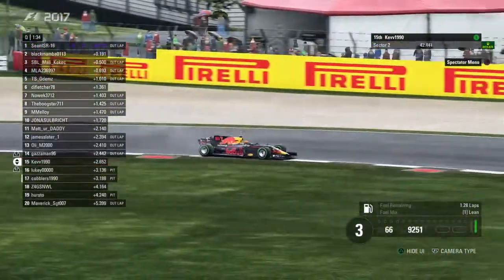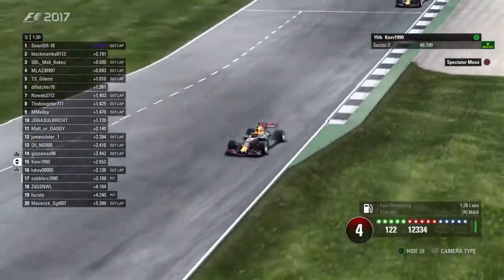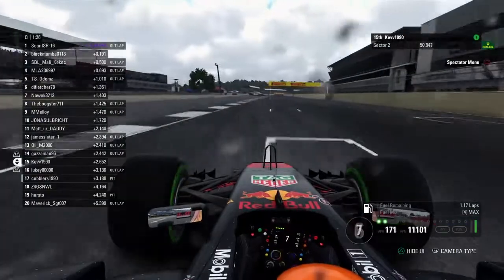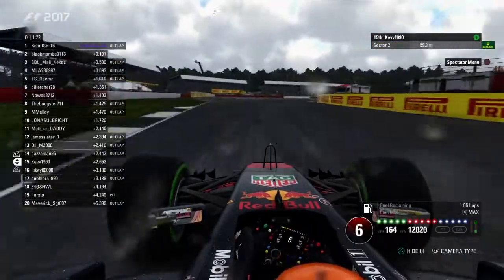Yeah, it's always a fine line between how far you want to push the car in these conditions as to how much risk you take. Kev, currently down in 15th place, will definitely be looking to improve from there. A Pinnacle tier driver, of course, and a race premium driver.